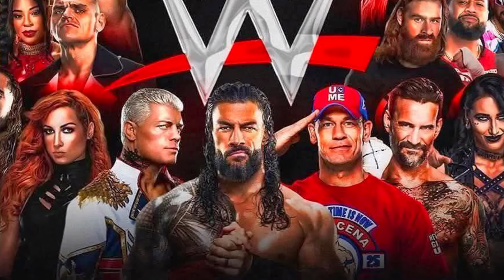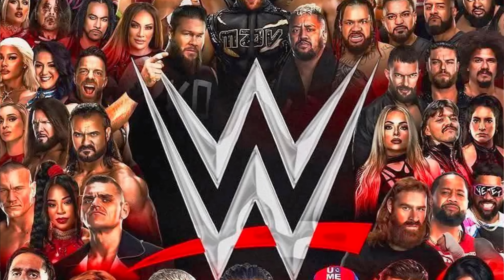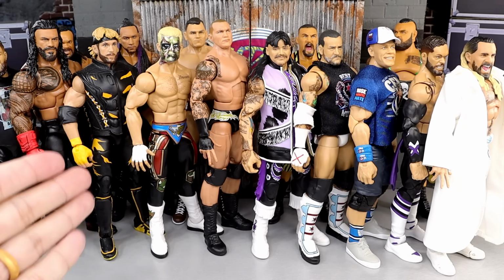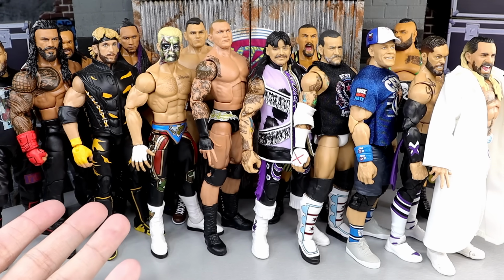Today we're going to be solving the mystery of which WWE superstar on the main roster has the worst WWE action figures available to us right now. So I took a bunch of recent releases of top WWE superstars and we're going to be going through them. I'm going to be telling you maybe why or why not they have the best or worst figures on the market right now. And I should probably do this.